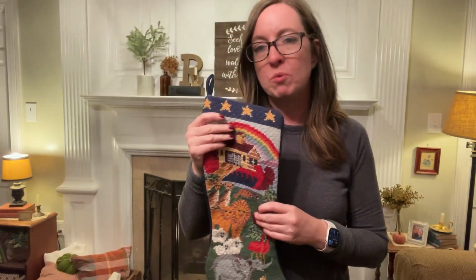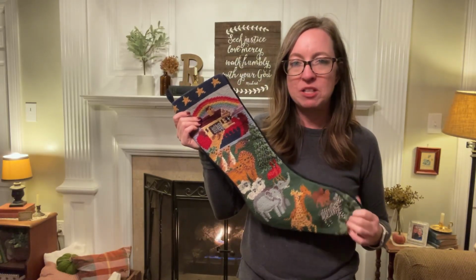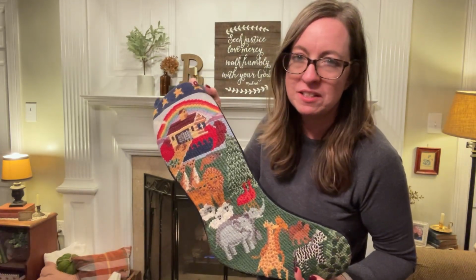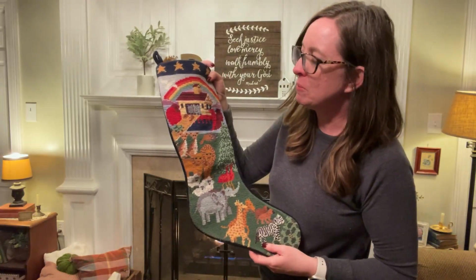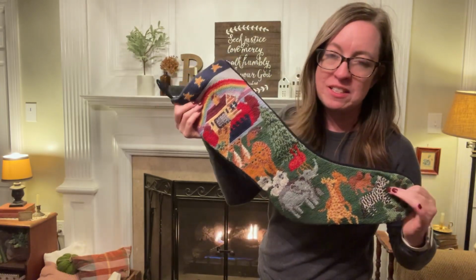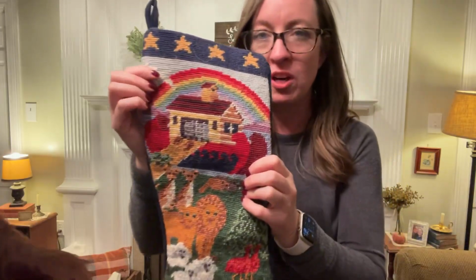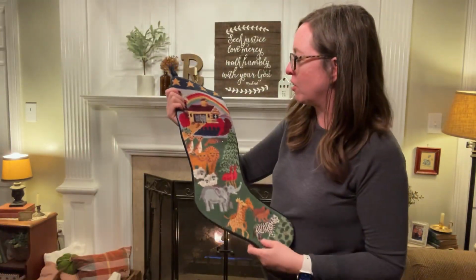So when my son was born, I purchased one for him. And then as my children were born, they each got their own stocking. My son is almost 33 years old now, so this is very vintage. I've had it since his very first Christmas, and I absolutely love it. It has a Noah's Ark pattern. This makes me so happy when I pull these out every year.